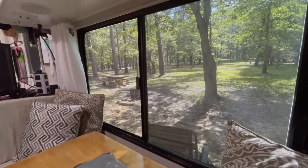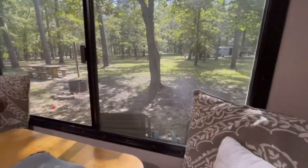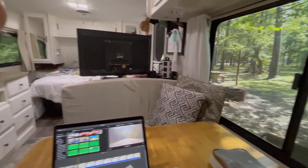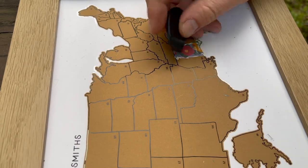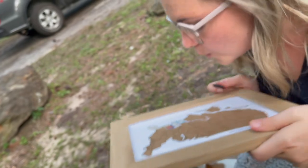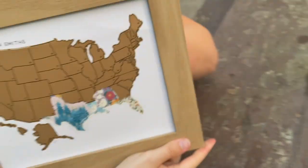So we are here at the Davy Crockett National Forest, and we are camping at Ratcliff Recreation State Park, and it is gorgeous, just beautiful. We got everything all cleaned up in the camper after our drive. So we're gonna scratch off Mississippi and Louisiana. We went through those states. Look at how much we already covered.